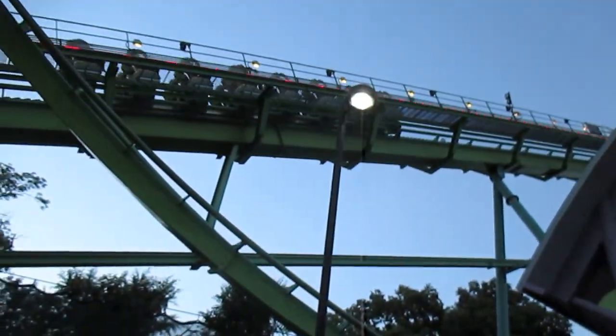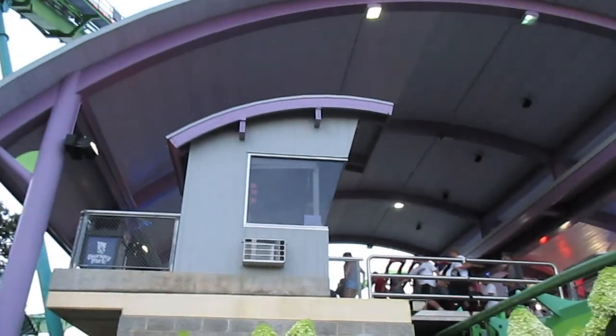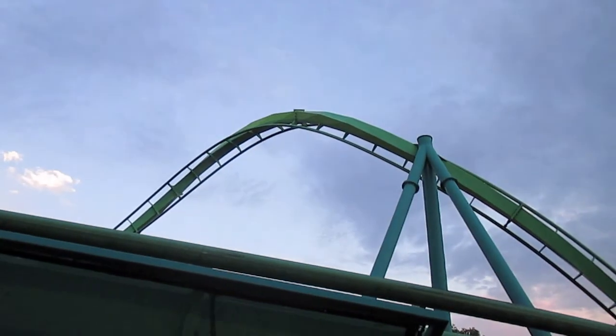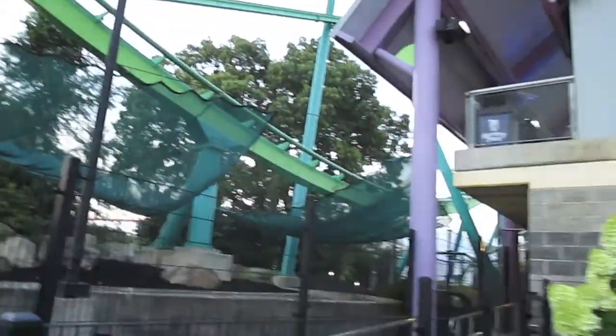And off they go over this hill into an overbank turn, round into a heartline twist, and then into a sort of corkscrew heartline twist right here. Cobra roll around, up a little airtime hill over here, and then down into a corkscrew into what?